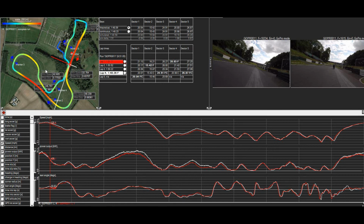Again, the layout that we're looking at here: top left hand side gives us an overview of the track so we can see where we're moving around. In the middle here we've got the lap times and we've also got the sector times. Right hand side here gives us first video, which is a white one, which is lap 4, second video which is the red one, which is lap 1, and then at the bottom here we have speed, power and lean angle.